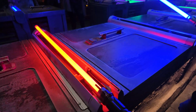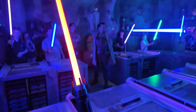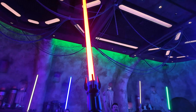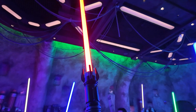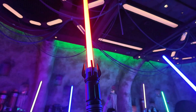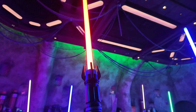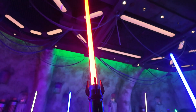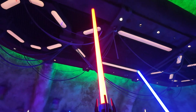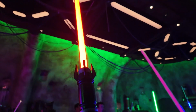Builders, raise your lightsabers. Hold them high. You have just built a lightsaber. Like the Jedi and Sith who came before you. And like them, you too can change the galaxy. Remember, it only takes a spark. Well done, friends. Please deactivate and lower your sabers.